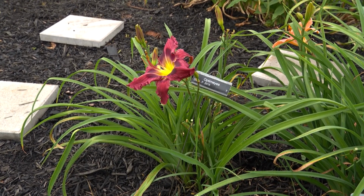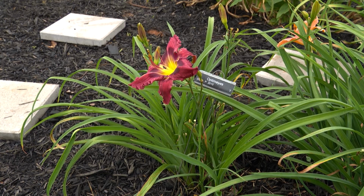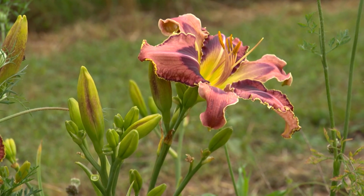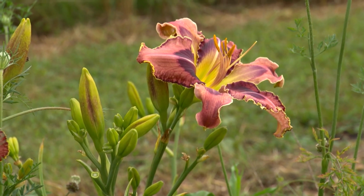There's different types of rebloomers. We can have some that will immediately rebloom. So while you have flowers on the plant now, you'll see brand new scapes coming up. And as soon as that first flush of blooms dies, you're going to have a rebloom on that plant. And then there's others that will rebloom months later. So you could have it blooming in June and then again in September, maybe even October.